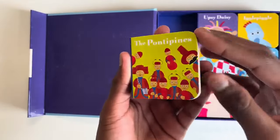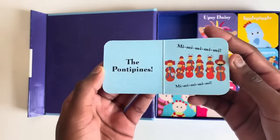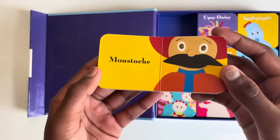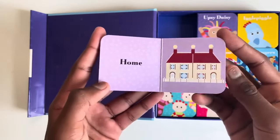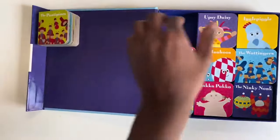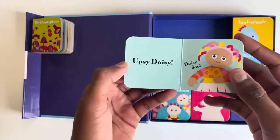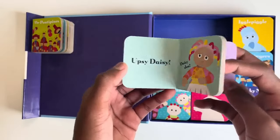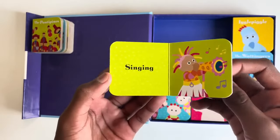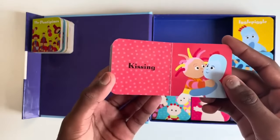The Pontypines. Log. Mustache. Home. Dinner time. Upsy-daisy. Upsy-daisy, daisy-do. Dancing. Singing. Chasing. Kissing.